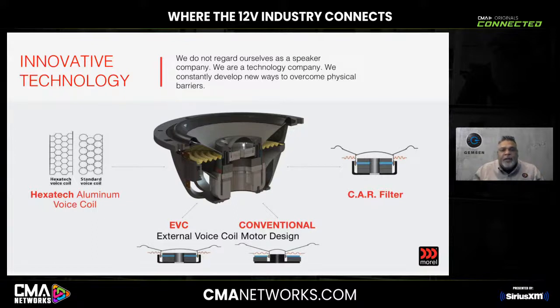One of them is called the Hexatec aluminum voice coil. Now, if you've seen a voice coil, you'll see that it's basically a bobbin with some copper or aluminum wire wrapped around it. Most of the time, this wire is circular in shape. Well, when you're stacking that wire on top of each other, there's going to be little gaps in between each of the wire strands. And the problem with those gaps is they're air gaps. As you may know, when a voice coil starts to get warm, it's got to dissipate that heat. Air does not do a good job of transferring heat.